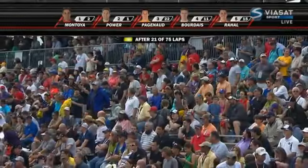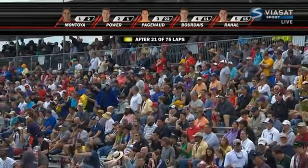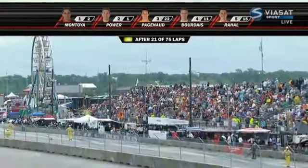Full course caution out again from Nola Motorsports Park after the problem on the restart. It'll be interesting to see, do the Hondas have anything for Chevrolet here in Louisiana?